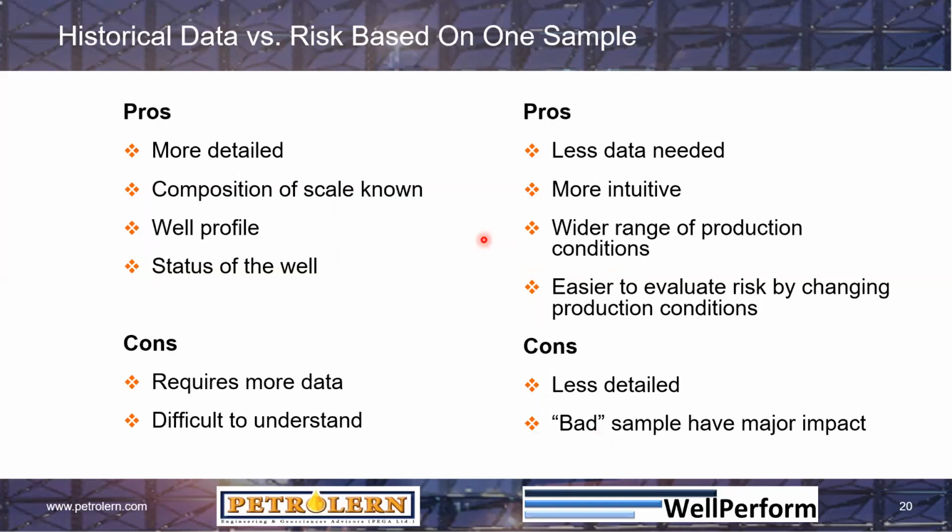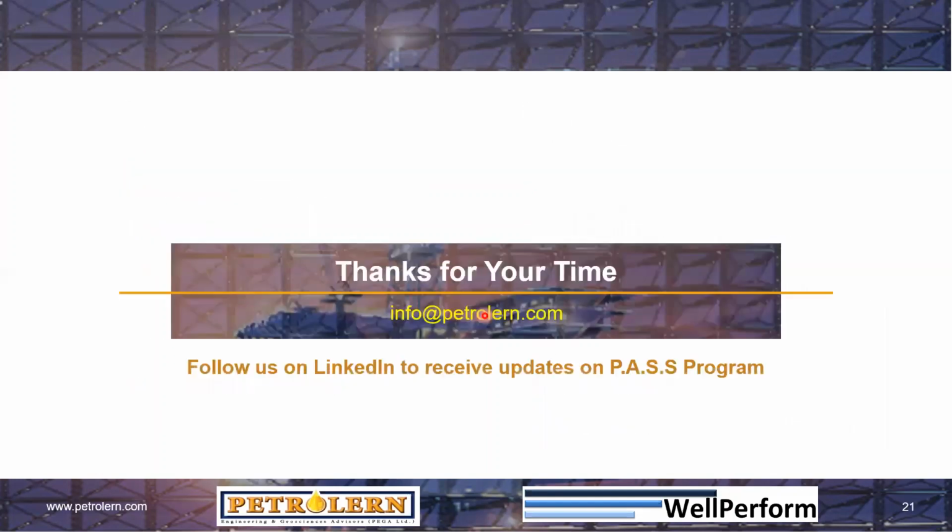But overall, these are the pros and cons for both the historical data and the risk-based one that we looked at. And that's all for me for now.